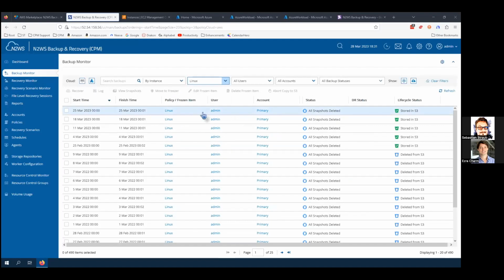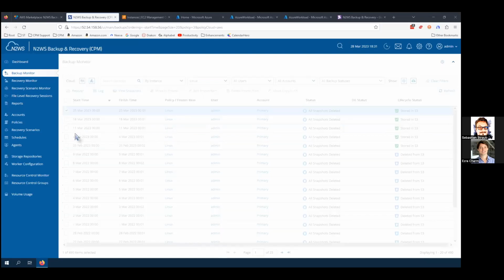So I actually have a backup here. This one backs up my Linux instances, and I deleted all snapshots. That's another feature, and I'm going to talk about that in a moment as well. I'm not keeping any snapshots for this backup. All of my backups are actually going into an S3 bucket. So when I choose that particular backup, I'm going to click on Recover.